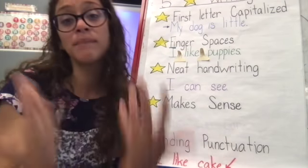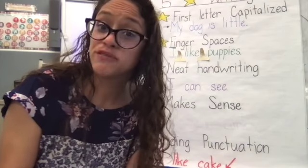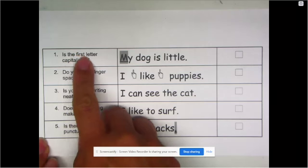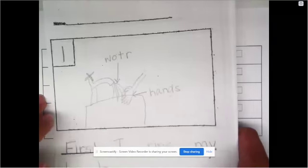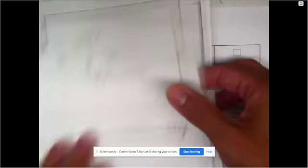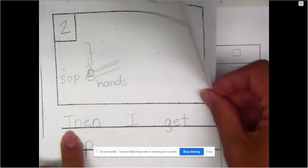All right, so I'm going to show you using my writing, and then you'll do it for homework. All right, let's get started. Here is my 5-star checklist. So first is the first letter capitalized? So we're going to go through all of my pages and make sure the first letter is capitalized. Let's see. The first letter is F, and yes, it is capitalized. The first letter is T, and yes, it is capitalized.